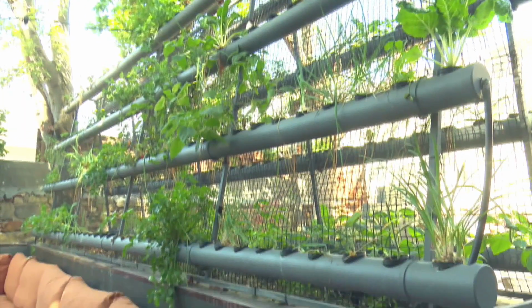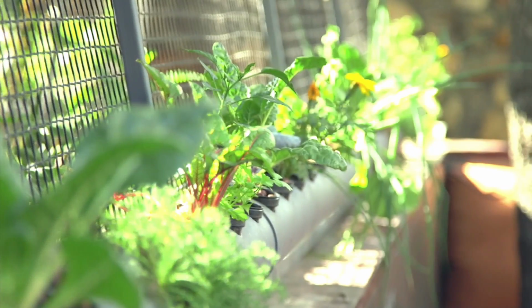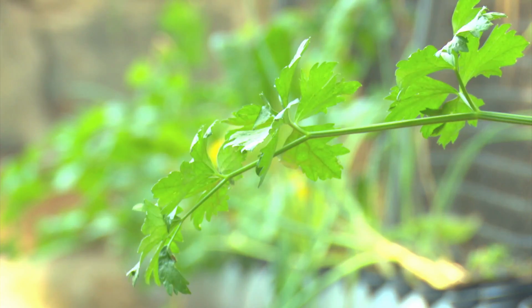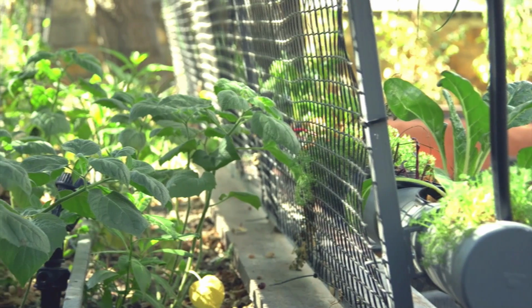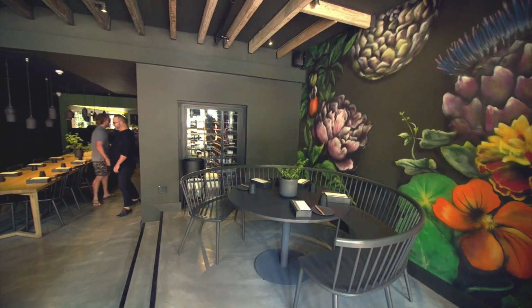We've got a hydroponic system with 280 plants in there. It uses 90% less water, so we grow our garnishes and some herbs in there, which is great. We can just come out of the kitchen and pick fresh herbs. Yeah, so it's very nice and convenient for us.